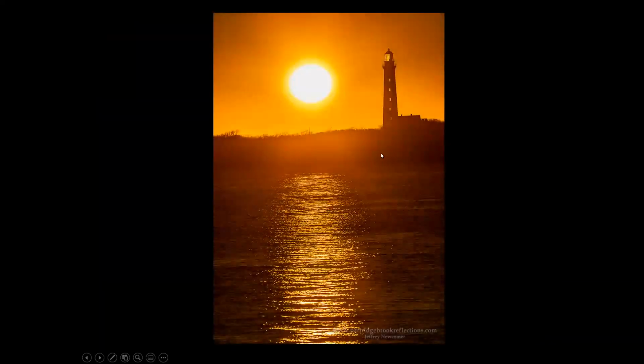There's another one. This is one of the two twin lights on Thacher Island off of Cape Ann. These are great old lighthouses. This is looking across the water to the island. Bright sun, not much cloud, but as it first came up, you got the nice orange across the water. And I particularly like the sun shining through the windows on the lighthouse.